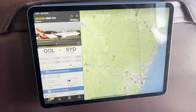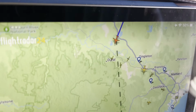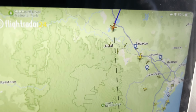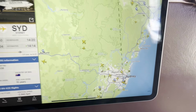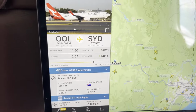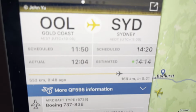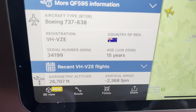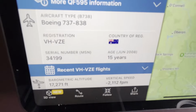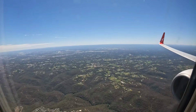Soon, of course, our food and drink had been cleared away and the cabin was being prepared for our arrival into Sydney. Quite a fast approach as we were straight in from the north, and it's quite interesting just to watch our descent, but I thought I'd let you, the viewer, have a look at that as well as we make our approach into Sydney.